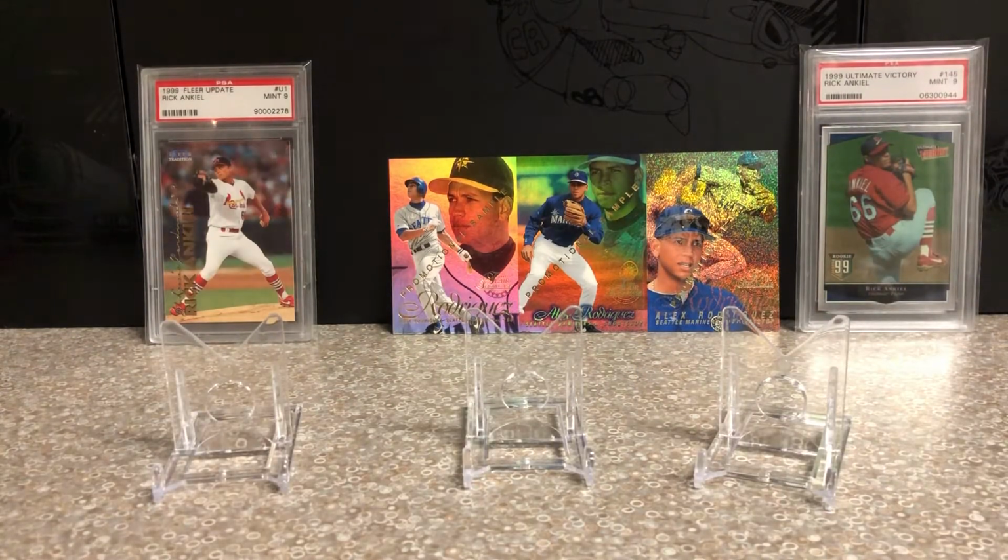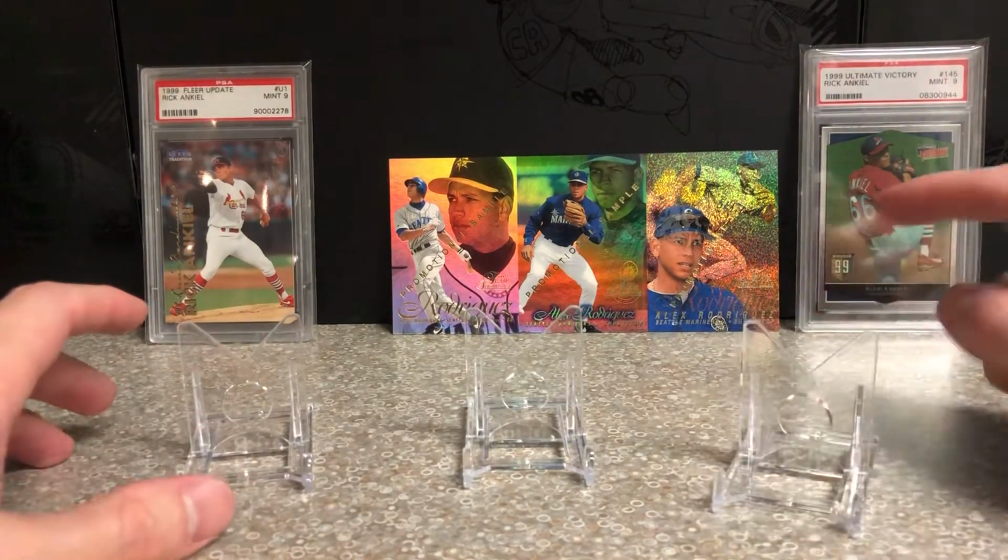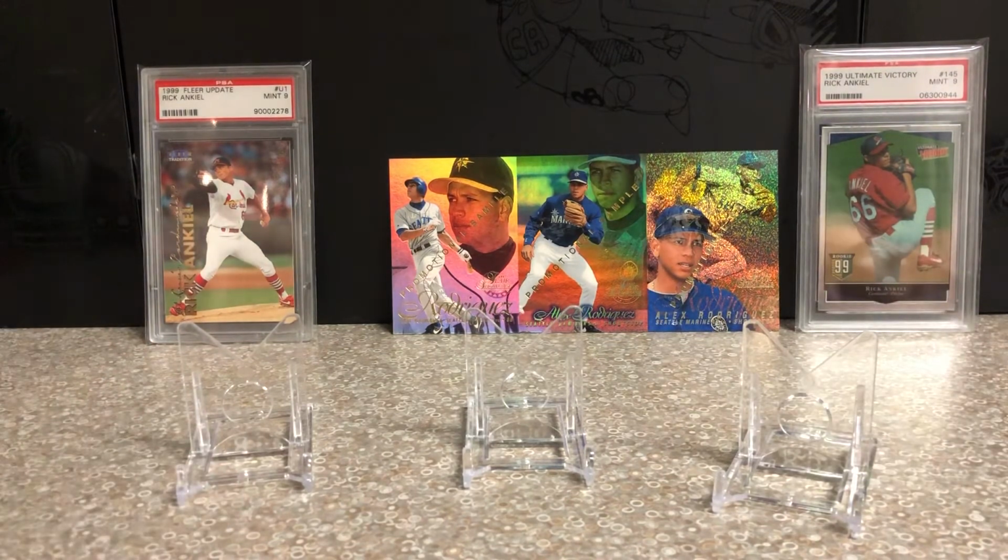The only 2 cards he ever had out in 99, which is there and there. Shout out to Think Blue again for these. They make a great display piece during the videos.